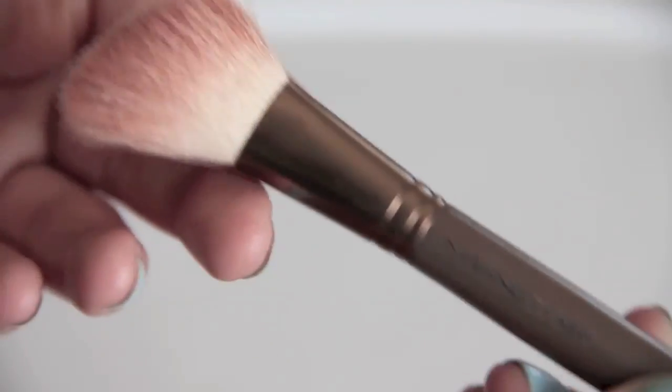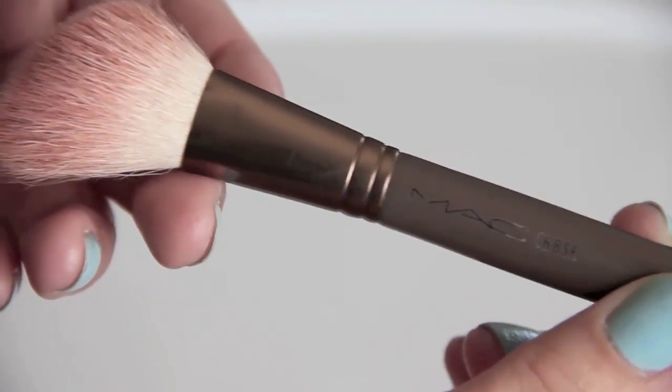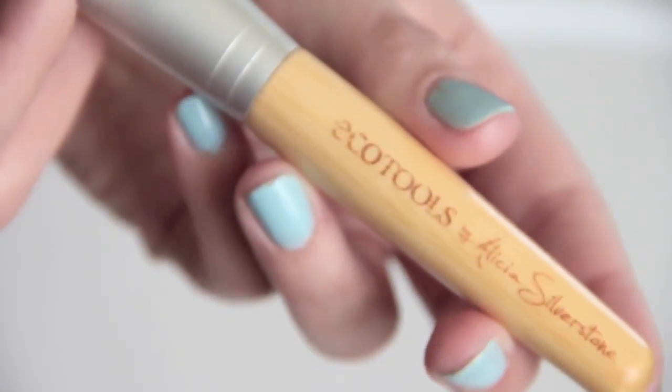Next I'm going to take my MAC 168 SE brush. I honestly don't know where I got this, probably as a gift from my mom, but it's an angled brush and I like the angle for my blush brush, but you can use a rounder brush. I do want to get a nice little blush brush, but I also have this Ecotools by Alicia Silverstone. I got that at Walmart, but I do really like the MAC brush.